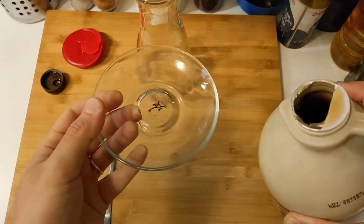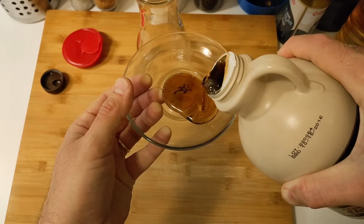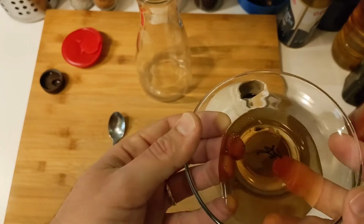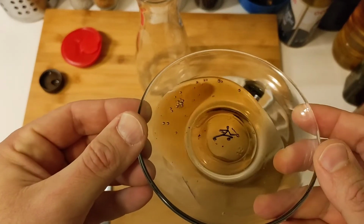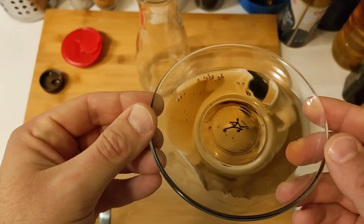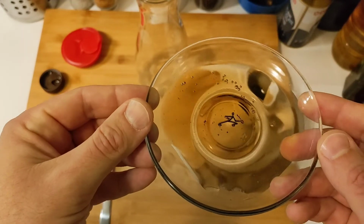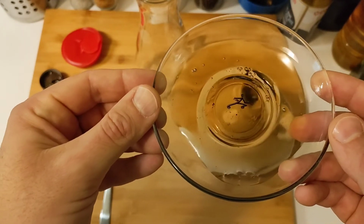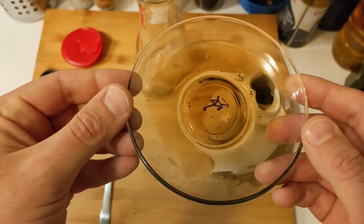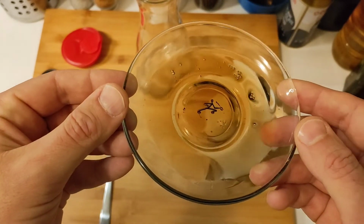And I want to pour just a little bit in this glass saucer just to see how well it runs. And it runs really well. It's not murky. It's clear. Caramel color is right there. Absolutely beautiful. It smells fantastic. It doesn't smell funny or funky at all. It smells like maple syrup is supposed to smell.